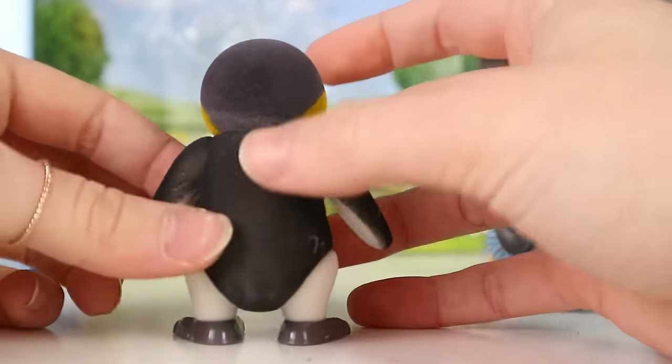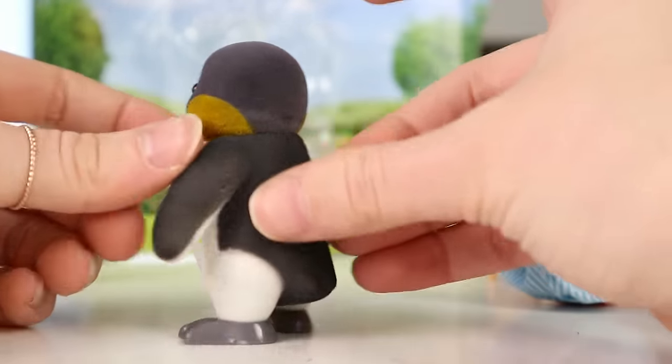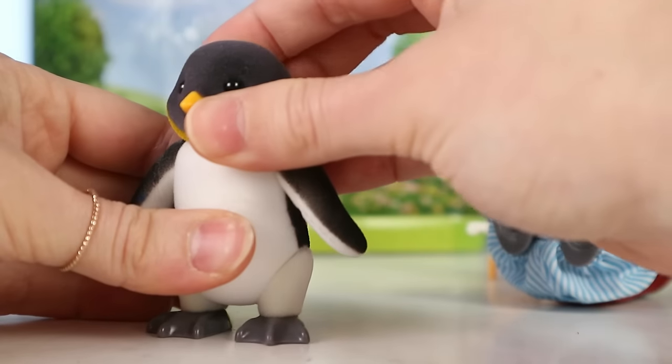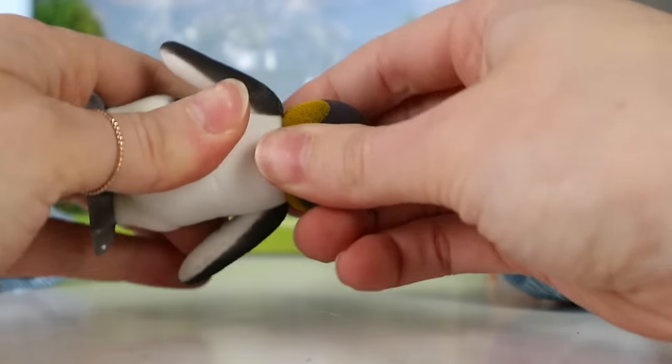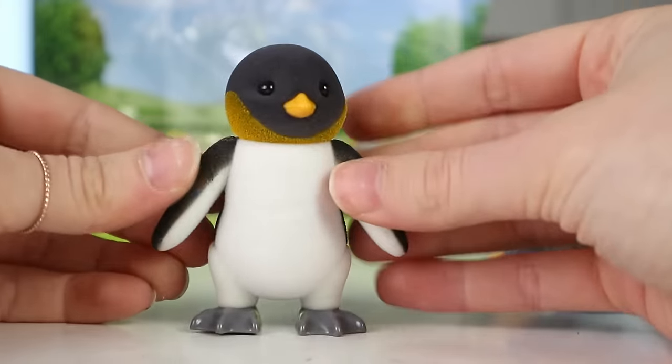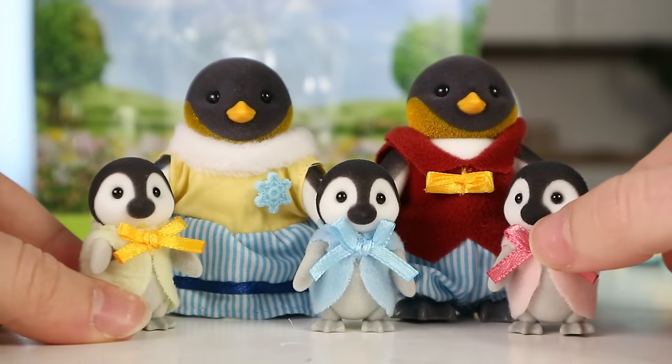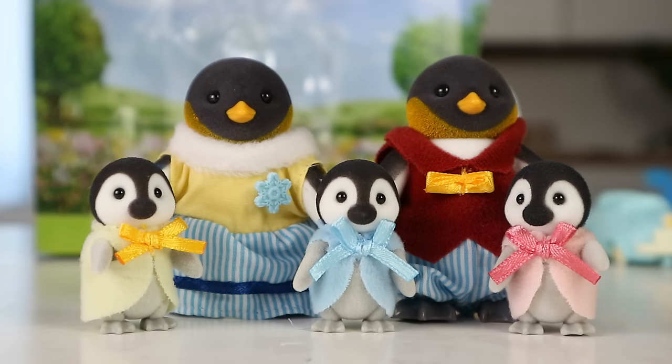I think it helps that penguins look so sleek, so they transfer to Calico Critter style so well. This is what I would imagine a penguin would feel like if it lived in warmer temperatures. A fuzzy penguin. Here is the full family. I want to cry. They're so cute.